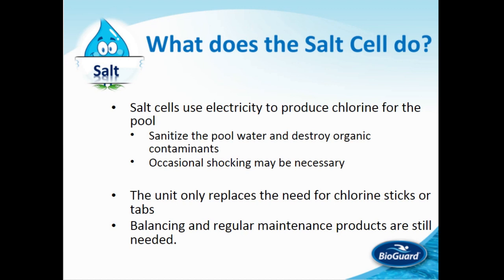How does it happen? How does the salt cell work? Well, it's really pretty simple. Inside those salt cells, there's metal plates, and those metal plates will conduct electricity back and forth through them. So the salt water passes over those metal plates, the electricity passes through the plates, and that's how the salt molecule gets broken down. Again, you're creating an active sanitizer from a salt molecule. That's the only thing you're replacing, though.